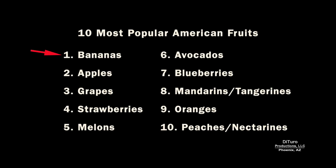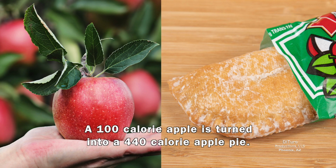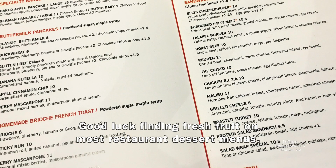The two most popular fruits in America are bananas and apples. High-carb bananas are turned into high-carb and fat desserts. A 100-calorie apple is turned into a 440-calorie apple pie. Good luck finding fresh fruit on most restaurant dessert menus.